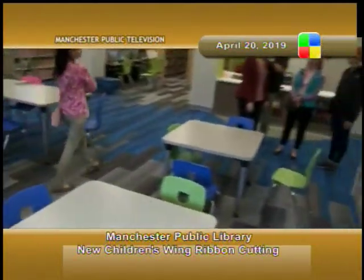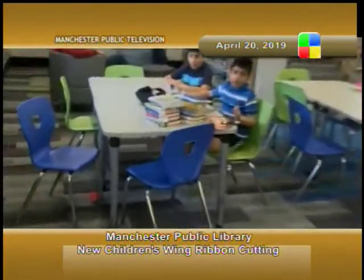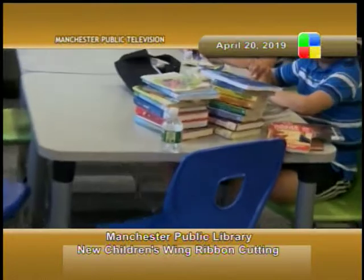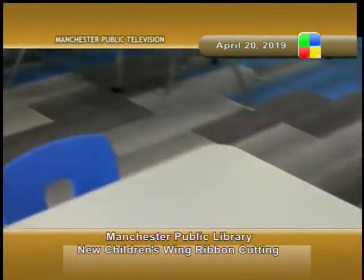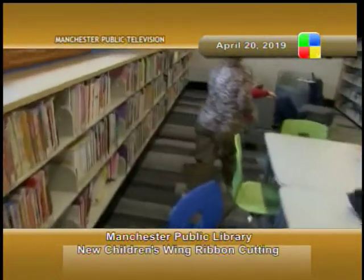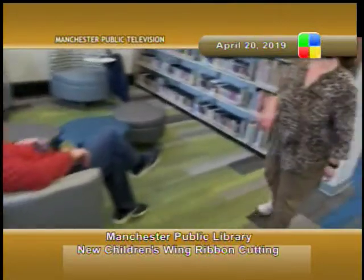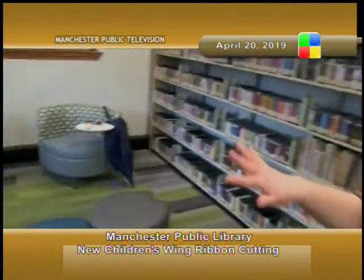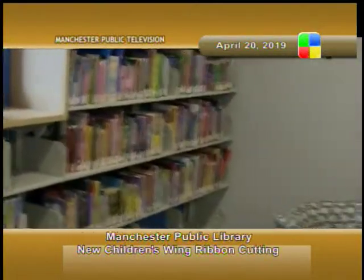Now this is our work area or table area. The tables are adjustable for us, so we can have some lower, we can have some higher seats. And in this area is our graphic novels for the kids, as well as an audio section.